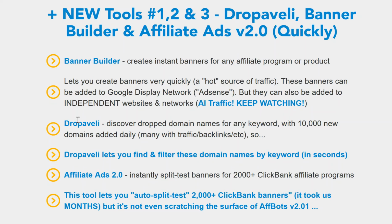The second tool is Dropavelli, which essentially allows us to discover drop domain names for any keyword. So we have thousands upon thousands of new domains added daily. And basically what happens is people forget to renew some of these domains, and so they get sold on the second-hand market as such. But we can find these domains that have been dropped, many of which have already got traffic and backlinks and things like that, and we can go and register them for ourselves.